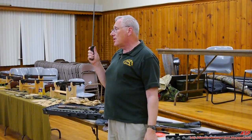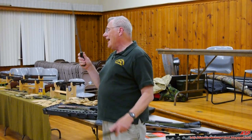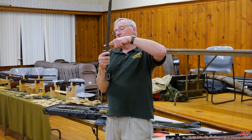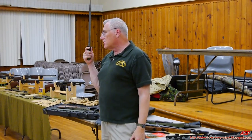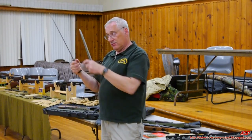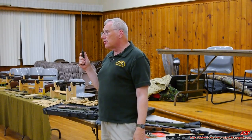A lot of these bayonets are hard to find because they demill them. And I have one, and they cut them right there. They took a welding torch and cut them right across. So you can end up with the handle, and I forgot to bring mine. I have one with just the handle. But every now and then they pop up at gun shows.